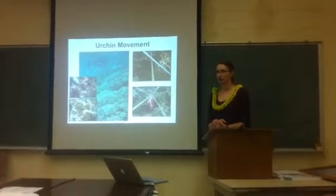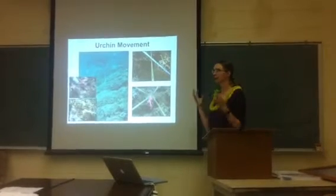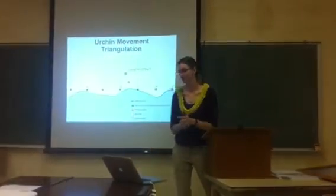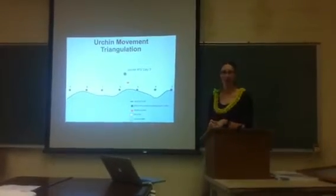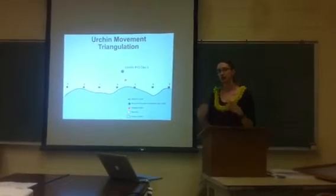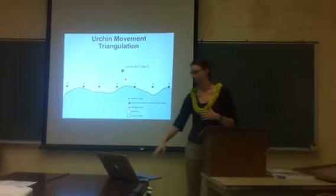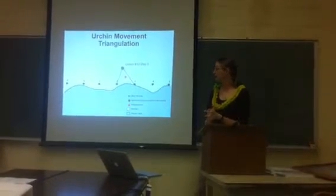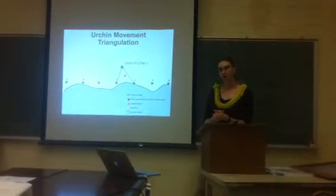So, in case you're wondering, what is triangulation? I don't remember, or maybe I've never learned. Here's a primer or review. So for instance, let's say on day 3, urchin number 12 was found in this location. Transects were taken to record the distance between, let's say, rebar numbers 5 and 6.